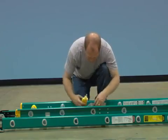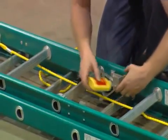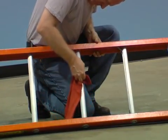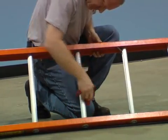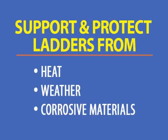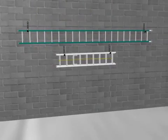Regularly lubricate the ladder's moving parts. Use caution when lubricating, making sure to avoid getting any lubricant onto the ladder's rungs or side rails. Keep the ladder clean, particularly of foreign matter that is conductive. Such substances can allow electrical current to travel over the surface of a fiberglass or wood ladder. Firmly support and protect ladders from heat, weather, and corrosive materials. Do not use a ladder as a storage shelf. Store ladders out of the reach of children.